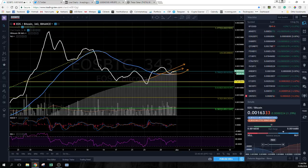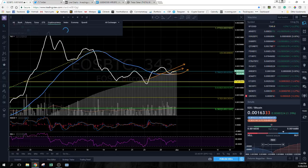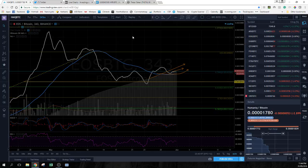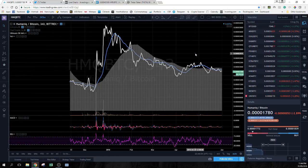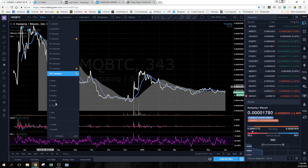See what else we have. Okay, so I'm going to look at some other coins. Some of these coins are coins that have been setting up for a while. I'm just taking off the candles for now. Just going to move over to the daily.